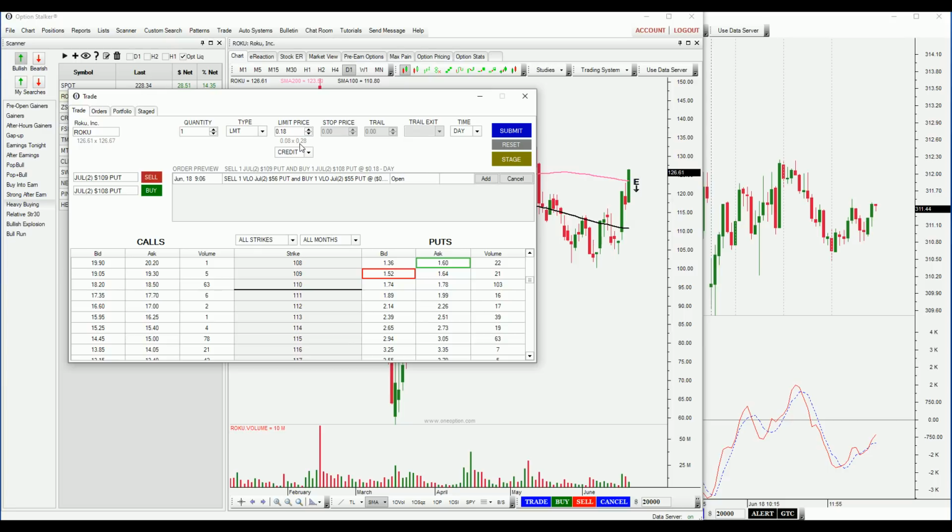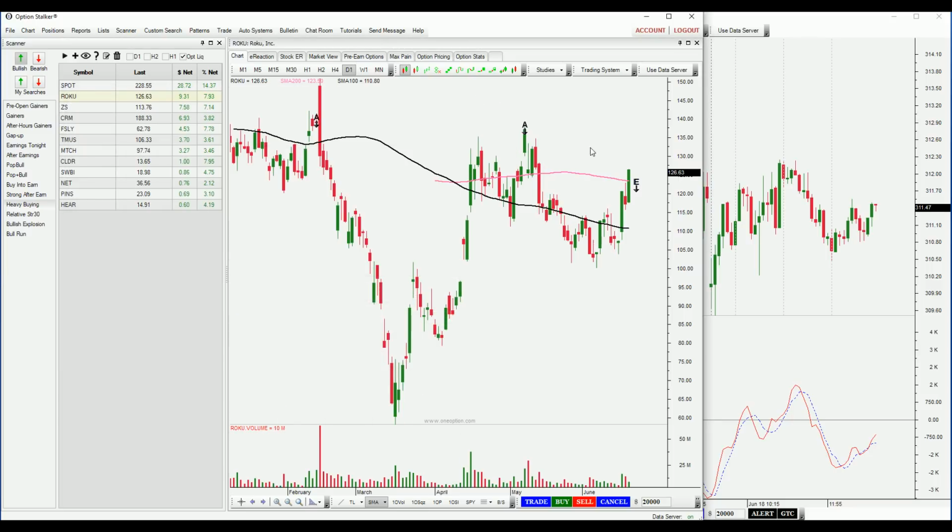This is going to be my trade of the day right here. Sell the 109 put in Roku, buy the 108 put, do that for a 20-cent credit. All we need is a tiny little pullback in the stock. We should be able to get that filled.